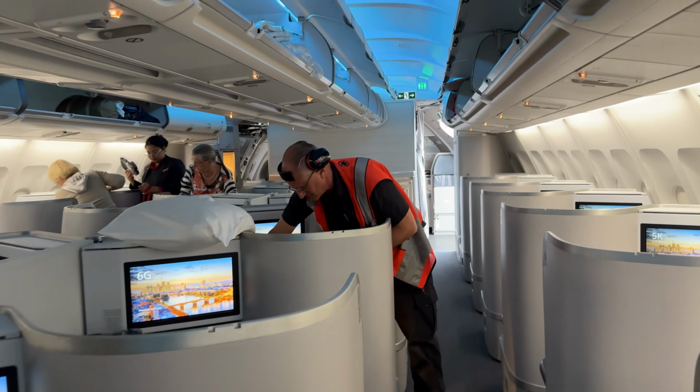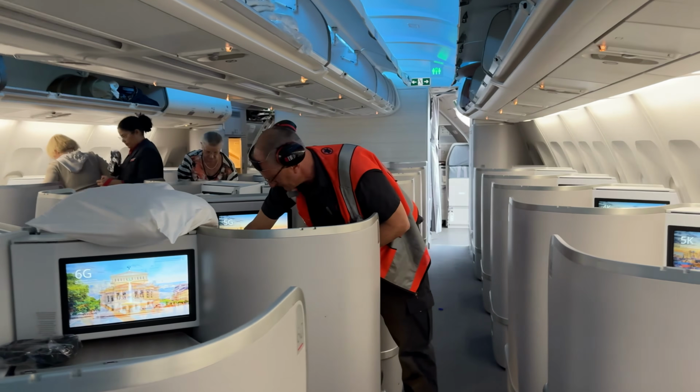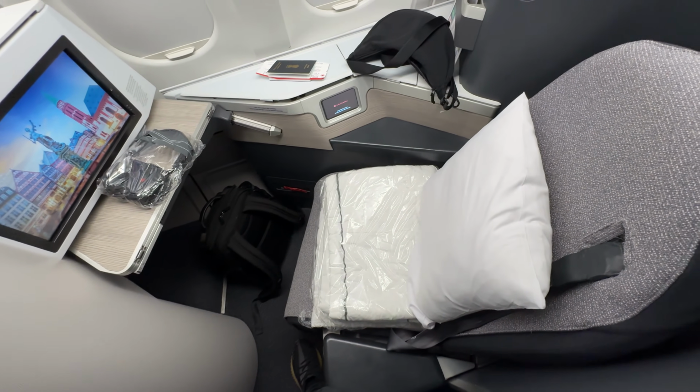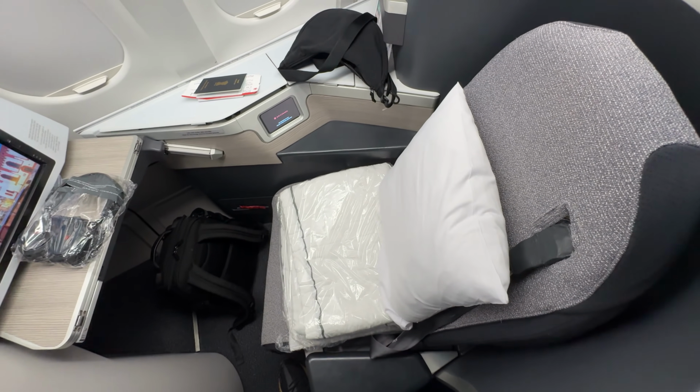When I enter most business class cabins, there's always something or the other that surprises me. Air Canada decided that they didn't want to be part of that. So my reaction was literally, oh, nice, another business class cabin.